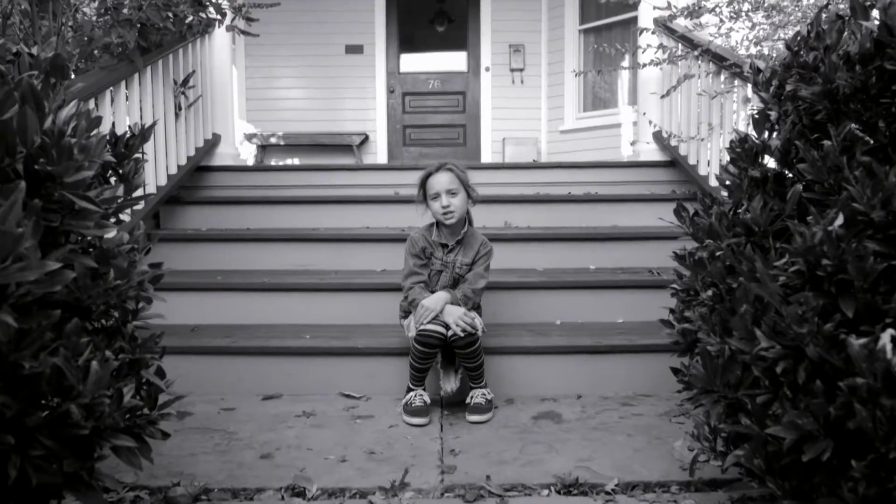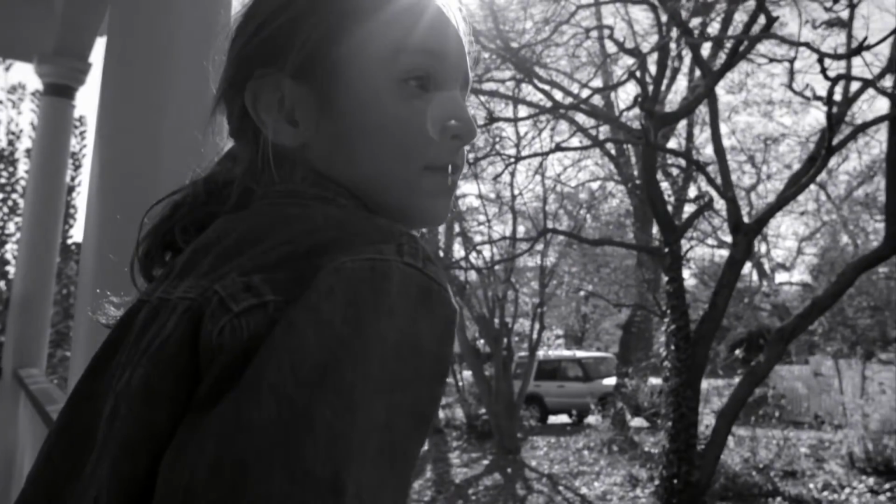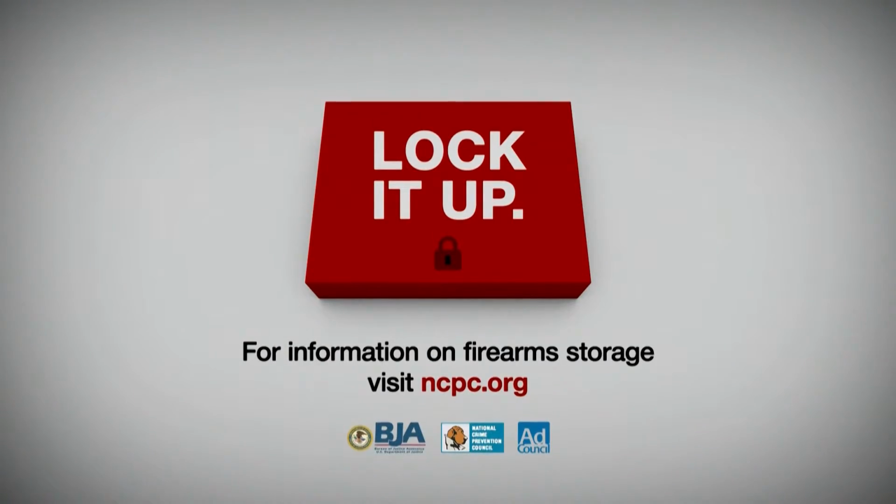If you store your guns properly, I'll feel safer when I'm playing outside. Safer when walking home. I won't have to tell so many family members. I'm sorry. I won't hear as many scary stories. And I won't have to tell my kids. This isn't a drill. Please. Please, do it for us. Your family, friends, and neighbors are all counting on you. Never let your gun get into the wrong hands. Remember, always, lock it up. Visit ncpc.org.